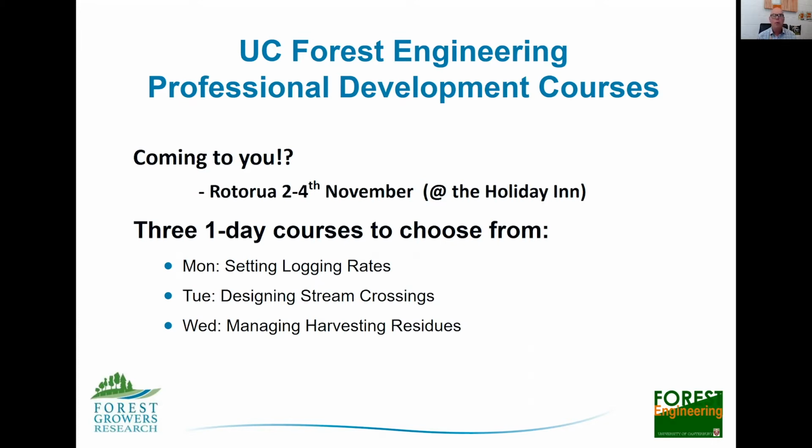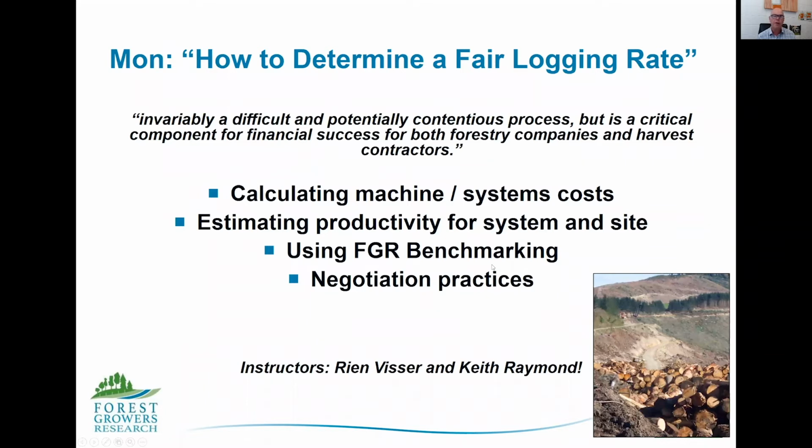There are 3 one-day courses that will run consecutively, so Monday, Tuesday, Wednesday. And just to share a little bit more detail about those courses. The first course is on how to determine a fair logging rate, or basically setting your logging rates. It's invariably a very difficult, potentially contentious process, but obviously it's critical for the financial success of both the forestry company as well as the contractors.